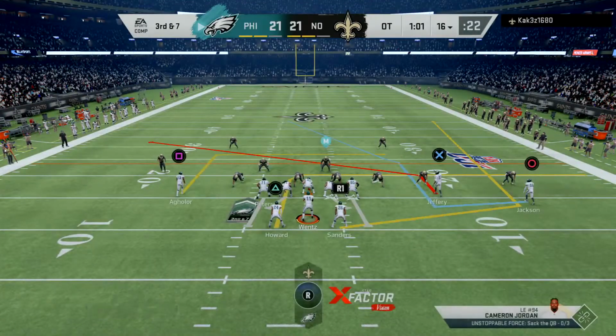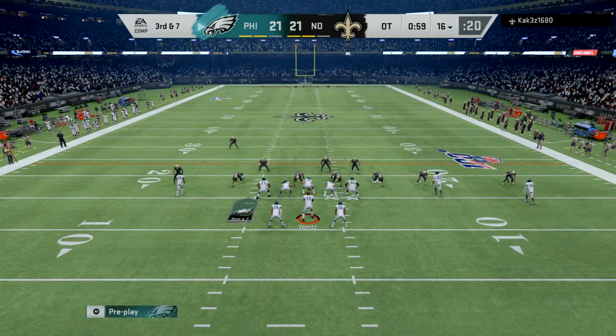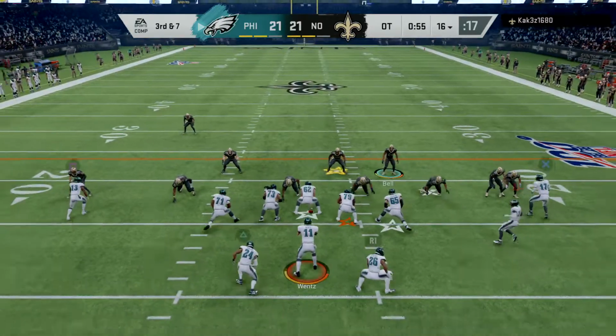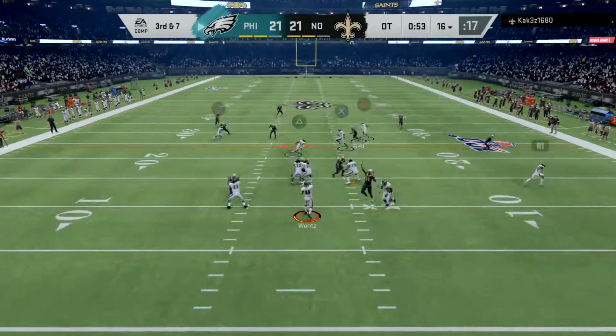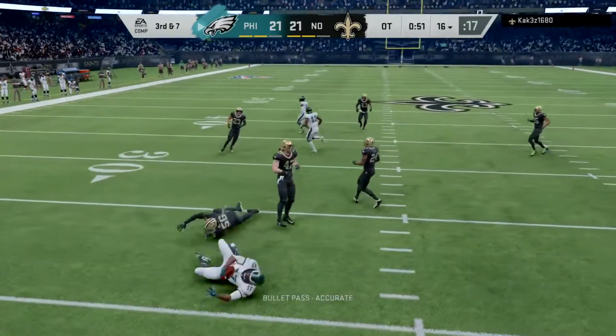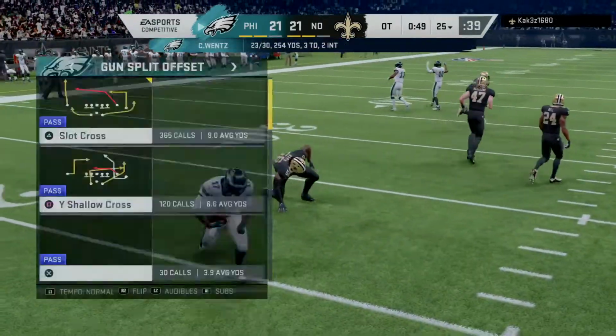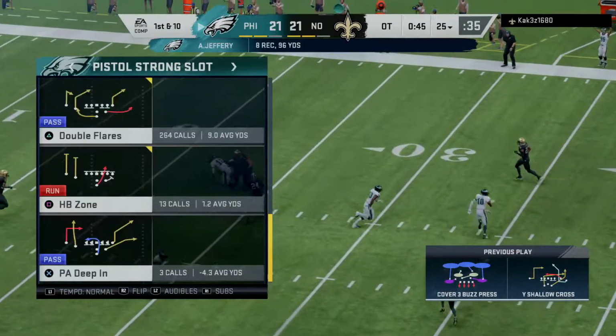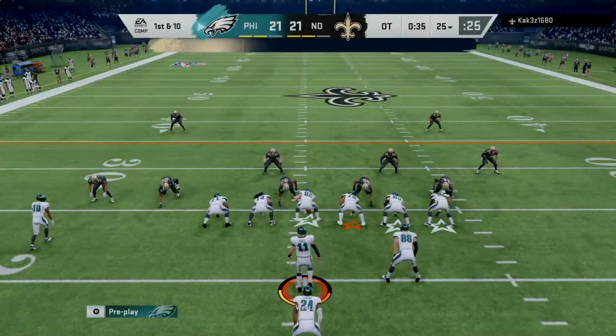What can Wentz do now with his drive? And Jeffery's got it. And he's able to get the first here as he's taken down at the 25. An Eagles 1st down, Wentz hooking up with Jeffery.